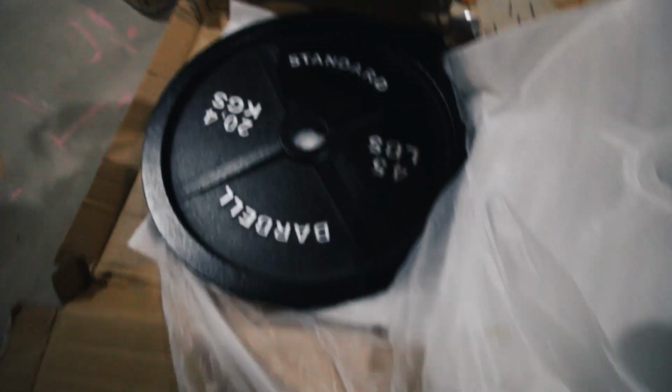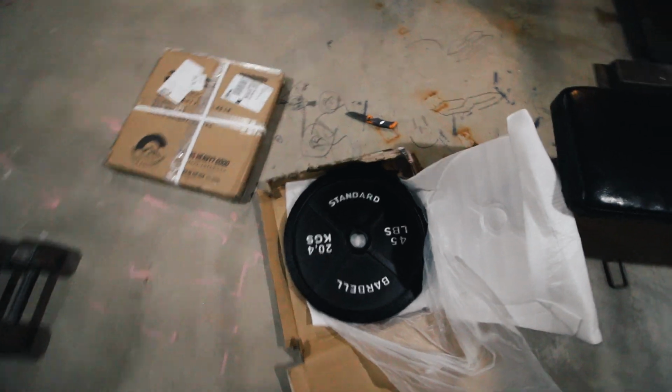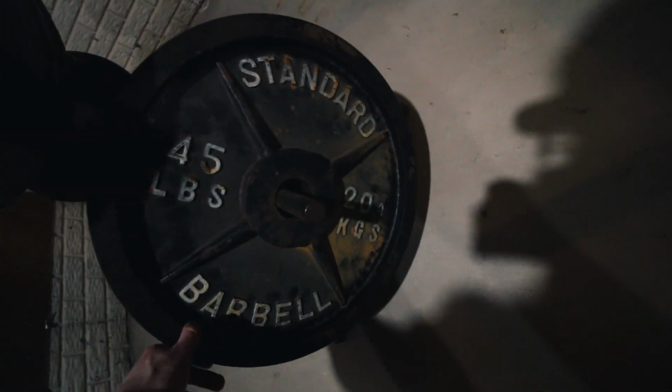These are super clean, brand new plates. But these are the old ones. Look at these, how rusty they are.